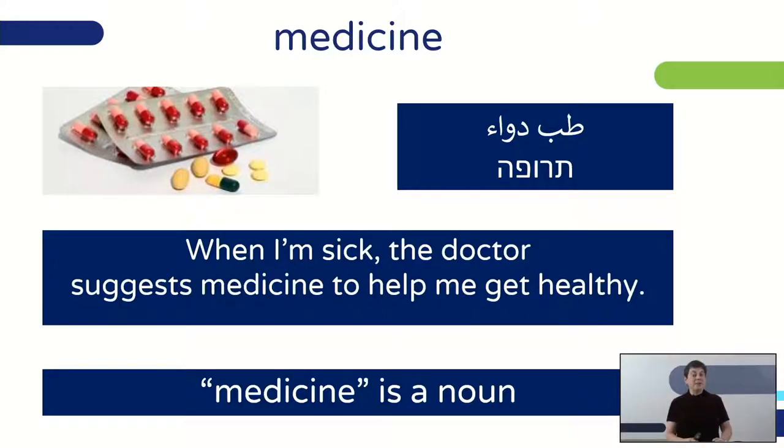The next word is medicine. When I'm sick, the doctor suggests medicine to help me get healthy. Medicine can be in the form of pills, it can be liquid, but sometimes they say rest is the best medicine. And they're using it as a metaphor to say, what is it that's gonna make you feel better? Getting a good night's sleep generally makes you feel better.